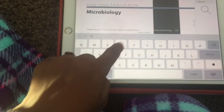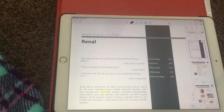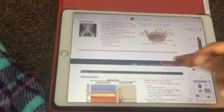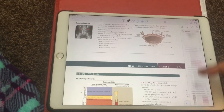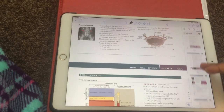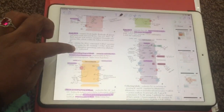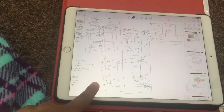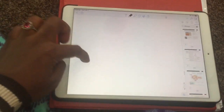But I found a way to do it even better. I can insert, for example, renal. Okay, it'll take you to renal. I don't know why I just didn't say renal in the beginning. So within renal now, if you don't want to do the long scrolling down paper thing, you can go to, let's see, within renal, so when we talked about this, I inserted my drawing. So I did this drawing right here. So I inserted this in there.